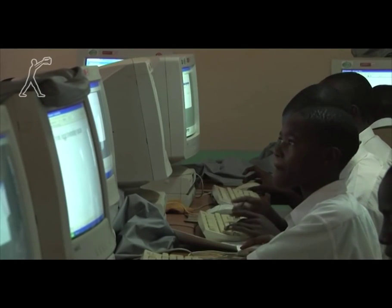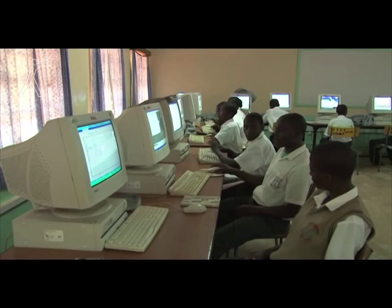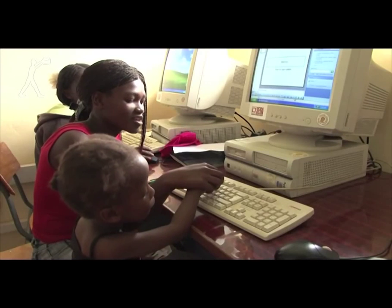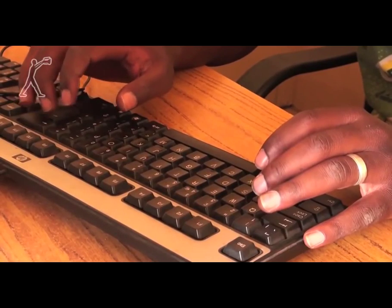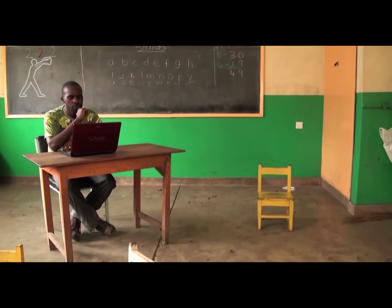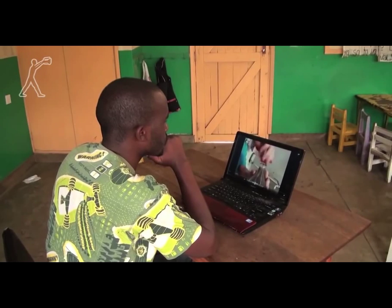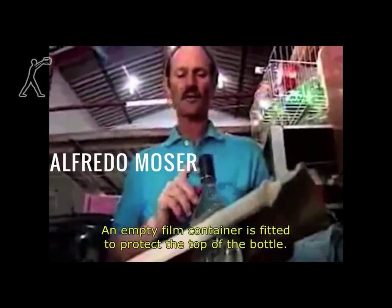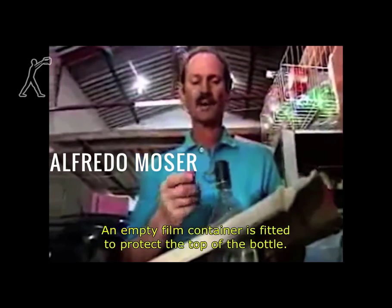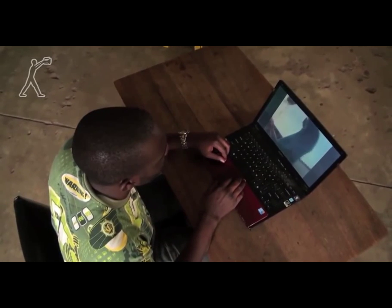According to recent United Nations figures, 10% of the 40 million Kenyans have internet access, compared with 1% 10 years ago. Matteo was one of the 4 million current users. He managed to get permission to use a laptop of a local youth group called Coach Hope. Online he learned about the Brazilian inventor Alfredo Moser. A virtual encounter that would change Matteo's life.